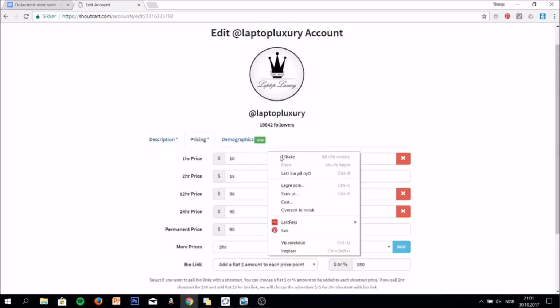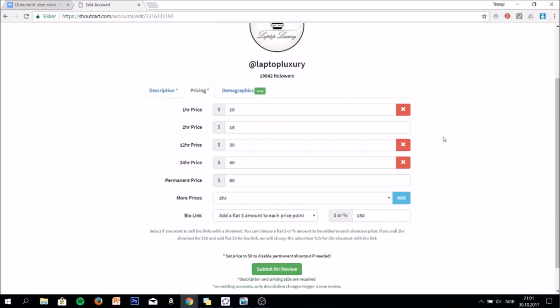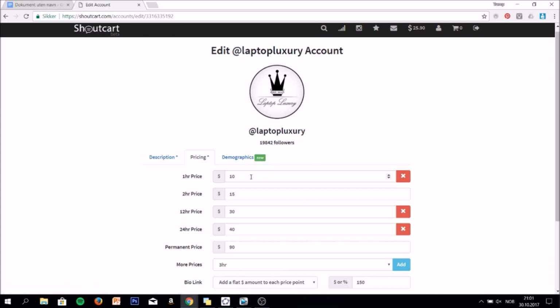Now the pricing is normally up to you, whatever you want to charge, but you should look at what other people are charging in your niche before you set your pricing, because if you put it too high, you're not gonna get any sales. So I would suggest putting it normally lower than what the market puts it at, so that you get more sales if your goal is to make money with this.